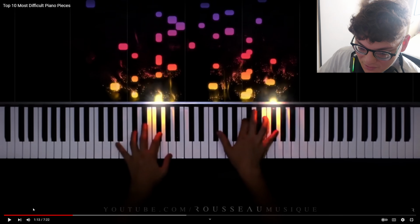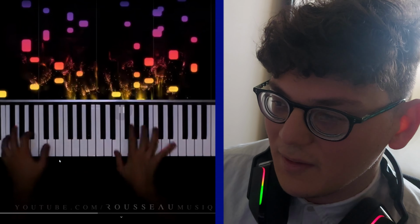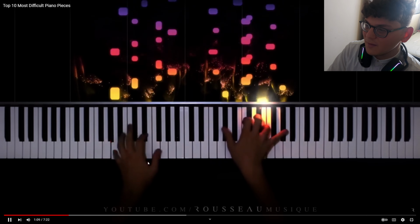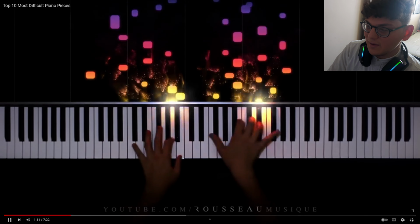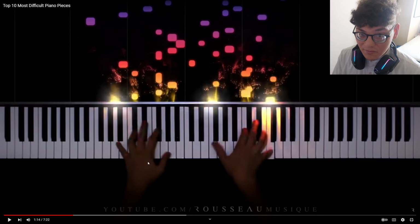Alright, so I don't know if you guys heard that, but right around here, you can hear the thumb is playing most of the melody in the right hand. And right here, he switches it to the pinky. Which, to get little details like that in these type of pieces are very difficult, honestly. And to get it to sound emotional in a lot of the sections is, again, pretty difficult.